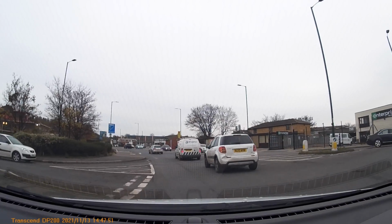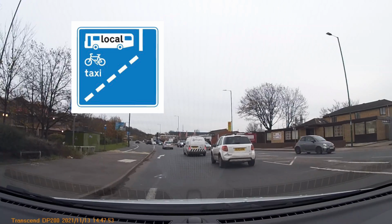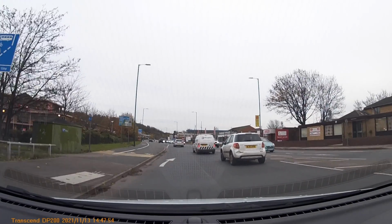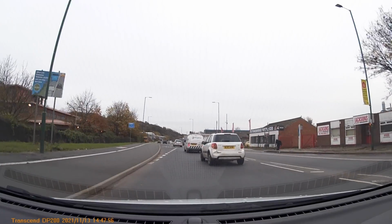And as we leave the roundabout, you'll notice the blue signs and the markings on the road which tell us that we must move out away from the bus lane, and we need to check the mirrors and carefully move over.